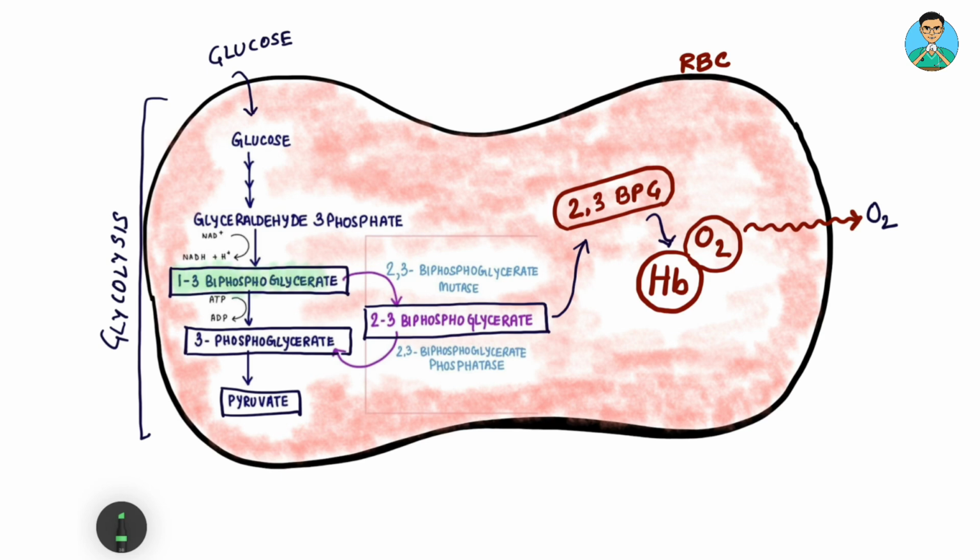So this entire thing, starting from 1,3-bisphosphoglycerate to 2,3-bisphosphoglycerate and again back to 3-phosphoglycerate, is known as the RL shunt, or Rapoport Leubering Shunt.